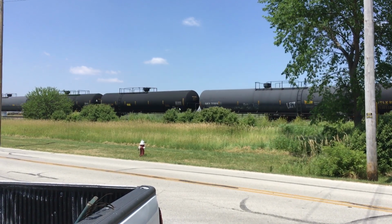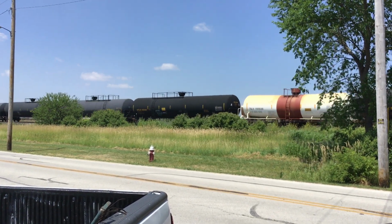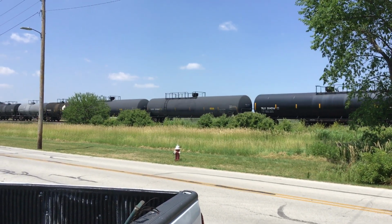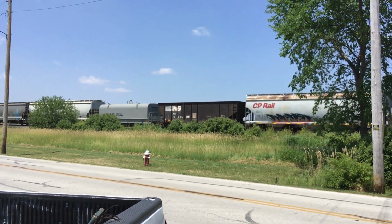Those are hazmat 1077s in those. So those of you guys that want to get the hazmat numbers looked up, you can definitely do that. There's all kinds of different hazardous material on this train. We do not want it derailing.